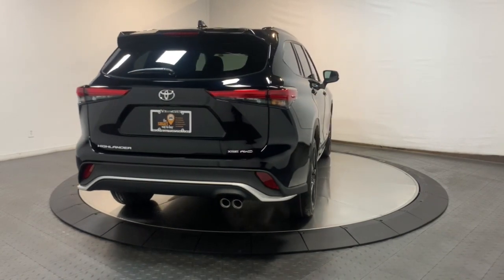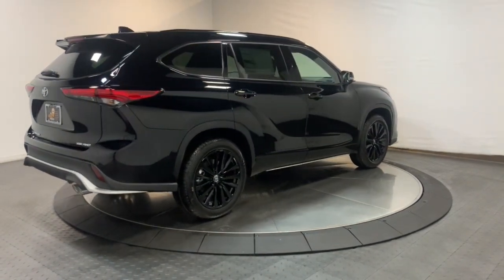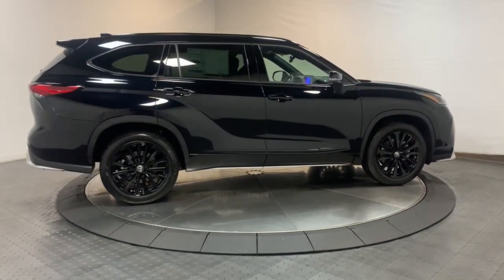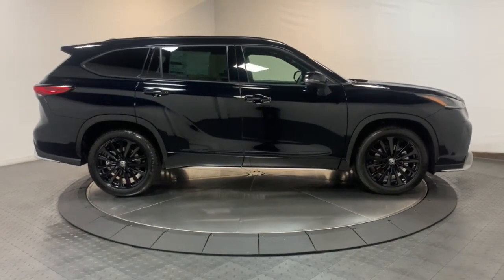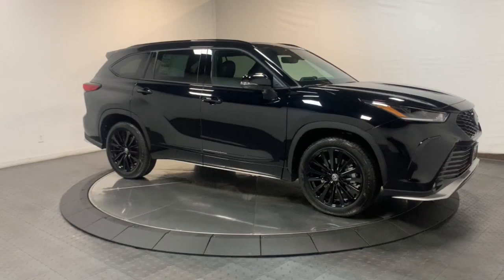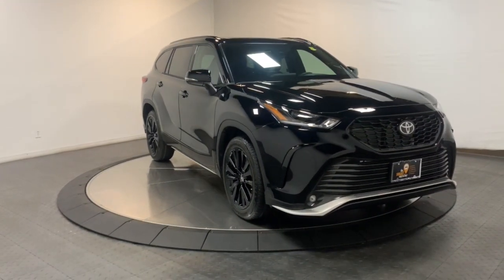These are just some of the great options this vehicle comes with: sunroof, moonroof, keyless entry, satellite radio, power passenger seat, power liftgate, heated mirrors, fog lamps, dual zone AC, rear AC, power driver seat. Feel the confidence that comes standard with this safe and solid Highlander.